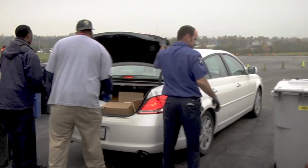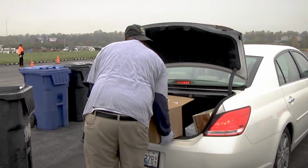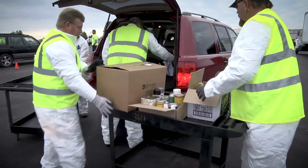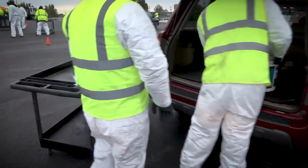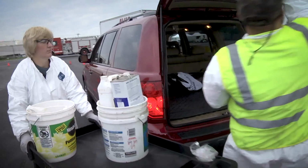We want you to keep your windows rolled up. We also want you to load your materials, whether it be paper at the paper shred or hazardous materials from your house for the hazardous waste collection, in your vehicle's trunk. This will make it extremely easy for our employees to help unload. All you have to do is remain in your vehicle, pop your trunk, and we'll do the unloading for you.